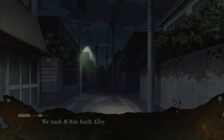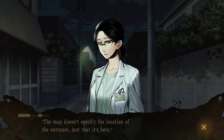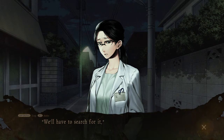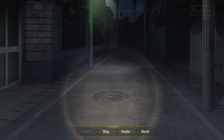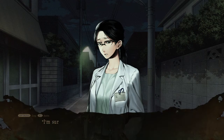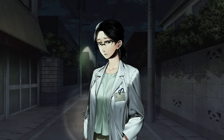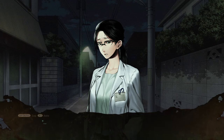We reach M. South Alley. Like the North Road, it's silent and empty. The map doesn't specify the location of the entrance, just that it's here. We'll have to search for it. There's a manhole. Unlike Kei Miyamachi, this road has only one. I'm sure this is the place. The manhole lid has a place to grip it, just like the one at Kei Miyamachi. This has to be it.